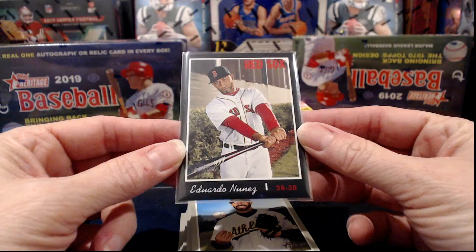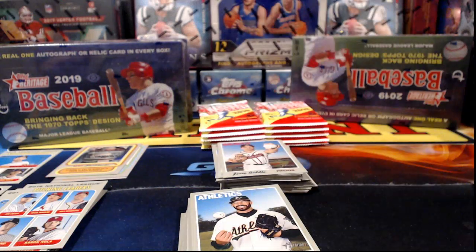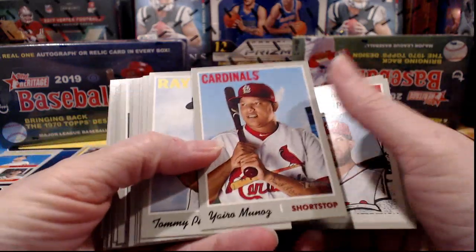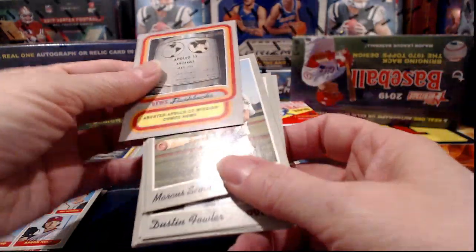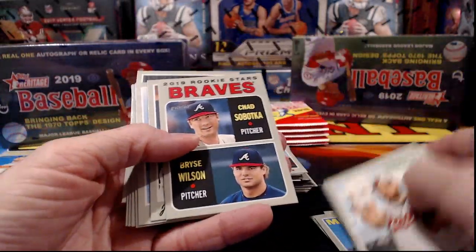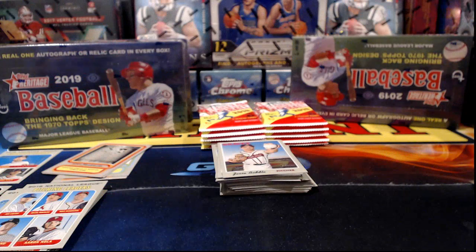All right, so we have a black border for the Red Sox. It is Eduardo Nunez. Now, these are not numbered, but typically those black borders are, Topps usually will release the print run. Traditionally, those have been 50 or less. So I'm going to work on the assumption that it's the same this year, and that is likely a card with a print run of about 50. The black border, I mean.